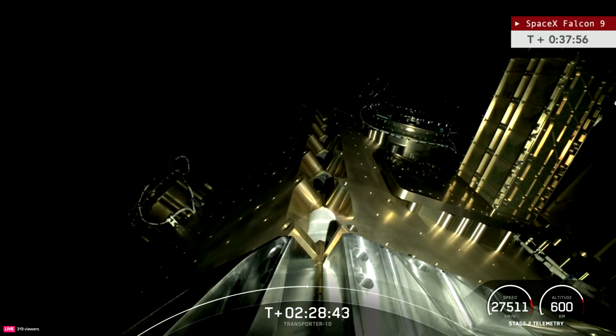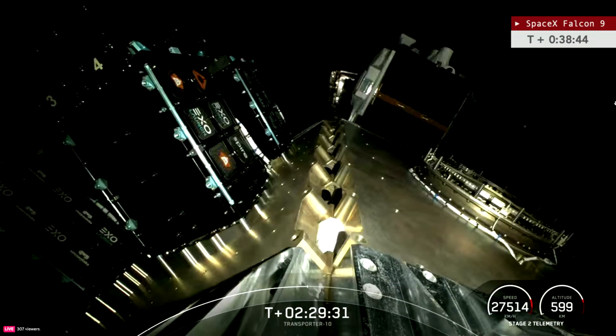That'll be followed by the third ICI satellite, and then the second. Why that order? Not entirely sure. That's the way the manifest has it. Pony Express 2, SV1, separation confirmed. First ICI satellite, separation confirmed.